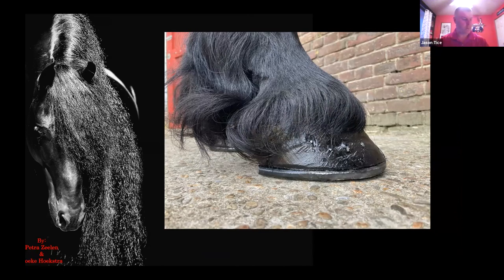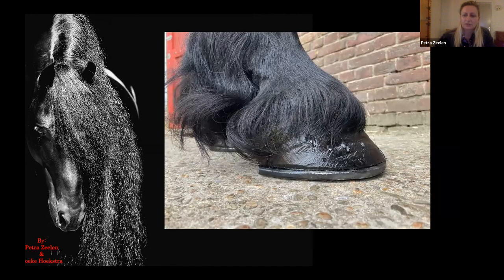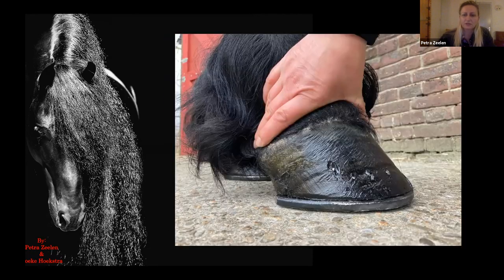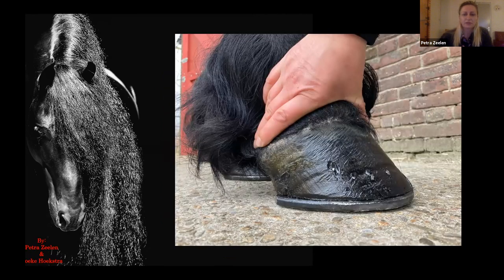Now, again, this is something I wanted to show you. It's again about the buffing and the scraping and the clipping of the hair, to clip or not to clip. This is how it looks without, and you can see the difference in size of the hoof. Optical, it is an illusion, of course, because the size is still the same. You just make it look like it's bigger.